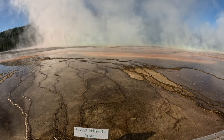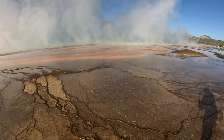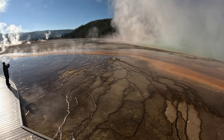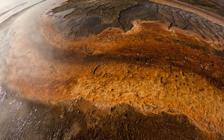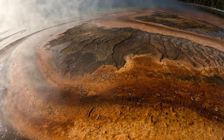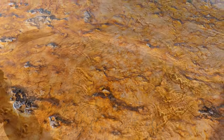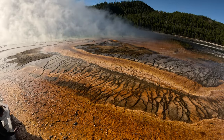Marianne's getting her camera crouch on. The oranges seem a lot oranger this morning. We've got a frosty walkway this morning at Grand Prismatic.